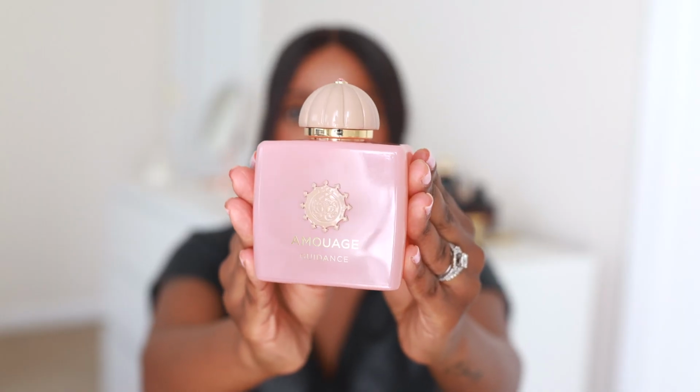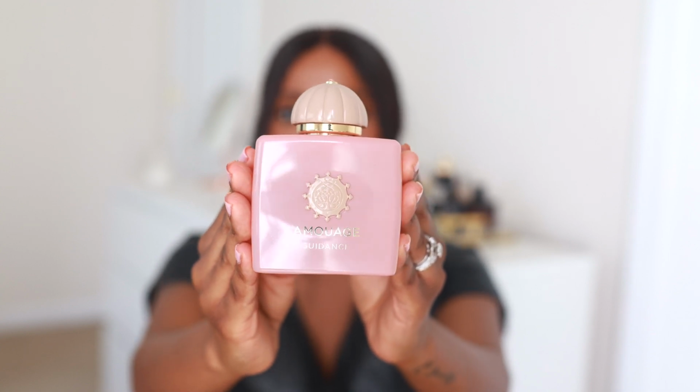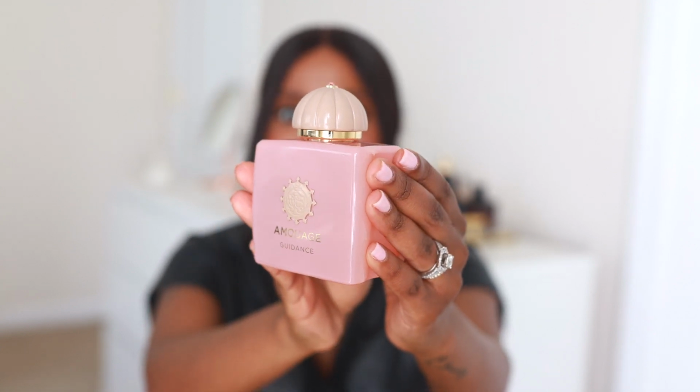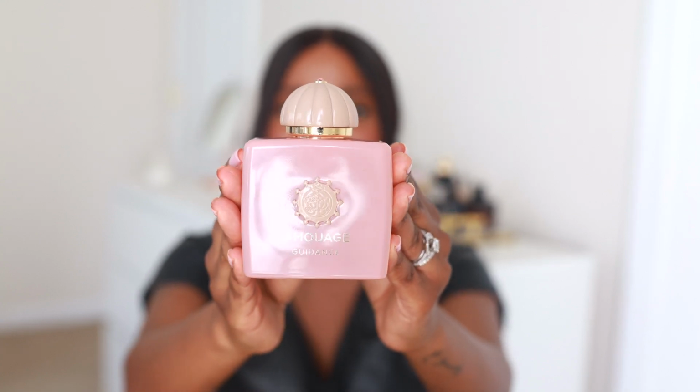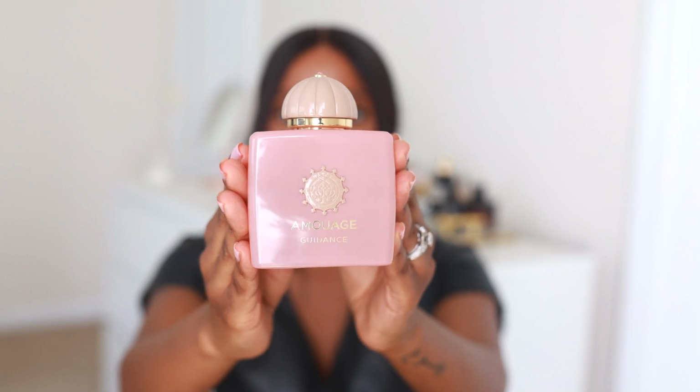I mean, to start, this bottle is so stunning. I am a sucker for packaging, and this would look so nice on my shelf. It's going to look so nice on my shelf. And this is just everything, from the gold top to the pink bottle. This is so cute. Let's go over the notes for this fragrance.